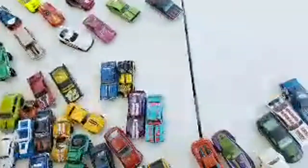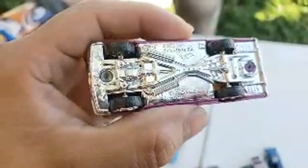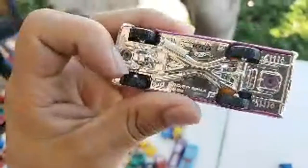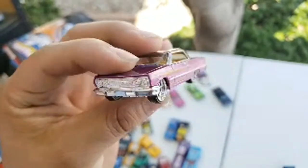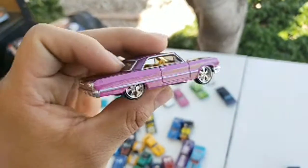Yeah, and then speaking of lowriders, where's that lowrider at? Look at this, man. It's still got the rivets on it. Yeah, I don't think it's a custom. Because I know people go in there with tweezers and cut the axles. That, too. But this looks neat, man, no matter what. It's definitely on the lowrider collection right there, man.